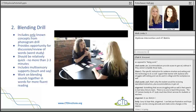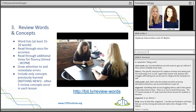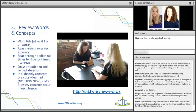And you're only building upon skills they know and introducing one new skill at a time, and then you're constantly embedding review from previous lessons. You're usually trying to target things that were tricky so that you're able to solidify that for students. So we're blending in this one, working on automaticity. Review words, so always there's a review component to solid lessons that are explicit and systematic in nature.